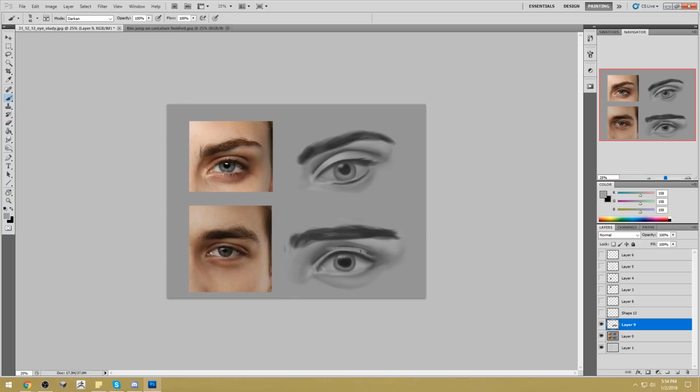Okay, so we got... And also try to get your painting to be as large as the reference. If your painting isn't as large as the reference, you will think that this is a good size for this area. You go over here and it's not the right size, it's too small. So I'm constantly shrinking back and forth or enlarging back and forth between reference and painting.